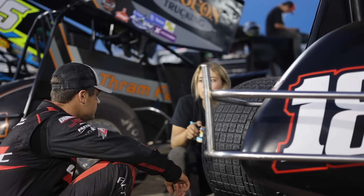We did make the redraw. I think we're the fifth guy to pull a card or a pill or something, so that's good. We'll be starting in the first four rows tonight. We got to focus, get zoned in, try to fix this thing a little bit, and be ready for our 25 lap race.